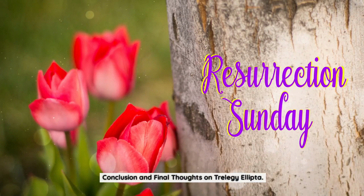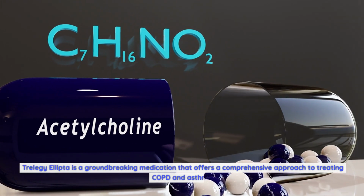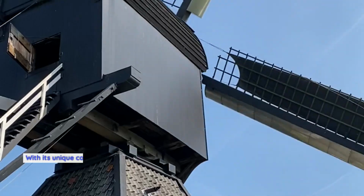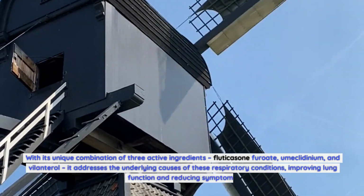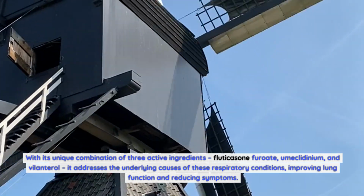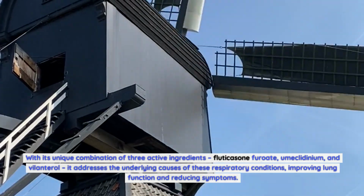Conclusion and final thoughts on Trelegy Ellipta. Trelegy Ellipta is a groundbreaking medication that offers a comprehensive approach to treating COPD and asthma. With its unique combination of 3 active ingredients, fluticasone furoate, umeclidinium, and vilanterol, it addresses the underlying causes of these respiratory conditions, improving lung function and reducing symptoms.